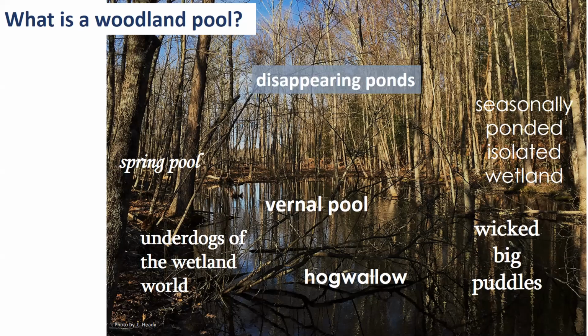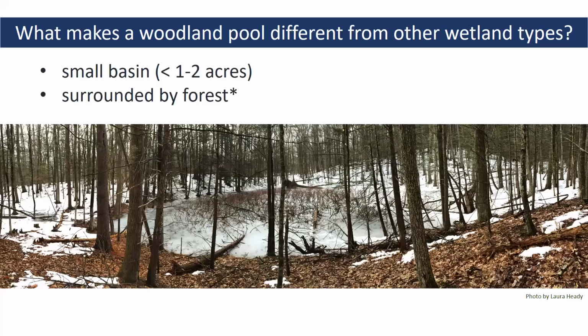So what makes a woodland pool different from other wetland types? There's so many different kinds of wetlands. And so I wanted to take some time to look at their characteristics. So first of all, woodland pools are small. They're usually only about an acre or two in size, sometimes smaller, sometimes larger. And they sit in a small basin or a little depression, like you can see in this photo, where it's kind of surrounded by upland that's a little bit higher topographically.